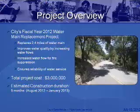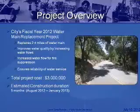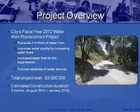So this is part of the fiscal year 2012 water main job. The whole point of this project serves a couple of things. It's going to improve water quality in the sense of water flowing around the system. We're going to be putting in a brand new main. It's going to have a lot more capacity for water. And in particular, I think most important to you guys is there'll be more water available during a fire event. And I think that's a benefit for you here today.